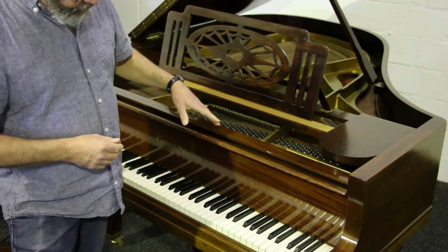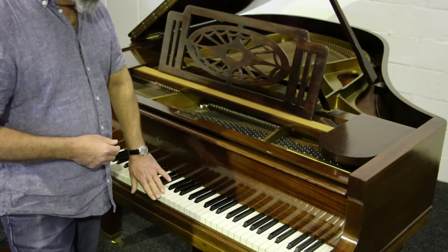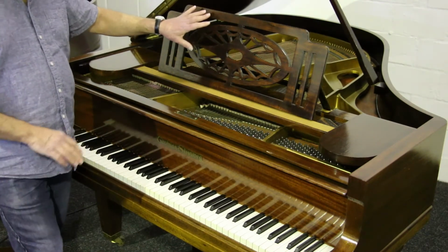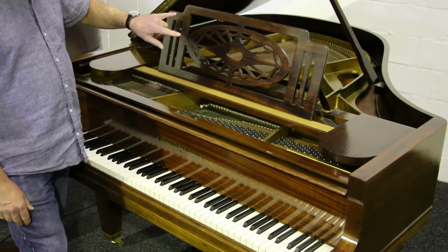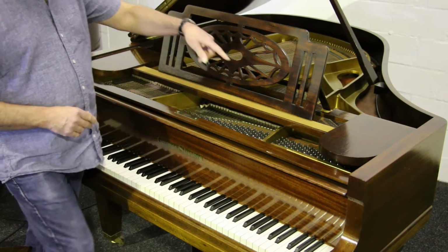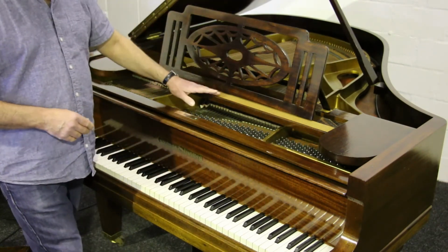This particular instrument still has an ivory keyboard in good condition. It's got a very pretty music desk. This is, I guess, an Art Deco kind of design. And then some other distinctive things about Grotrian, they have a particular color of felt that's used throughout the piano, and this is all still in original condition.